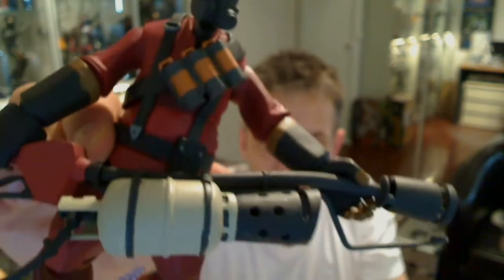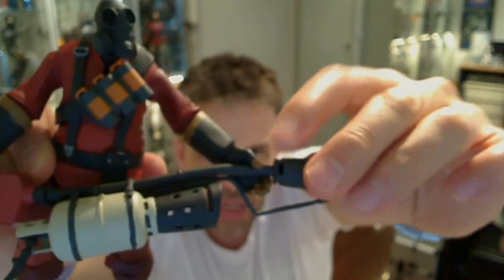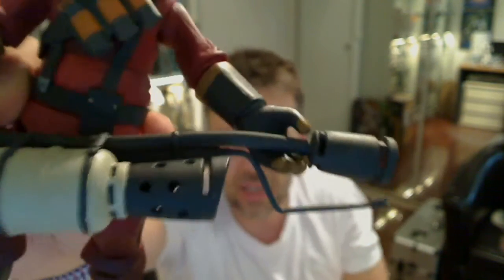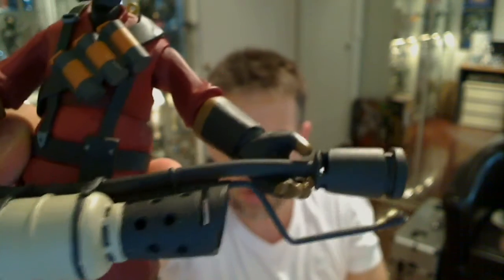Now the axe is removable. You can get him to use that separately, but there is no place for him to store it. So I've just clutched it onto the side of the flamethrower. And the flamethrower in my version came a little bit bent there, but I've seen many versions of it and they all seem to be the same. It's very hard for him to hold that weapon at that juncture, but he does seem to hold it pretty well there. But it does seem a little bit odd why it's a bit twisted.